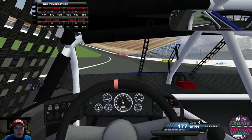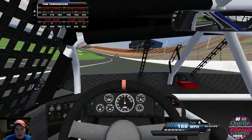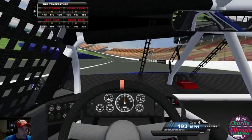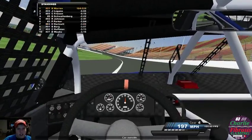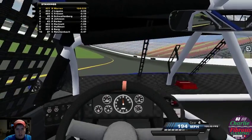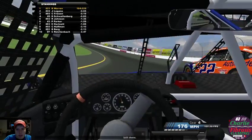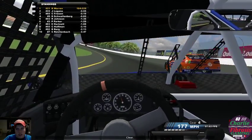Tire temps look good. I got Logano, and granted they're all AI controlled in this event. Carter Friesen is jumping to make some moves. Still there. Still there. Yep, there goes Logano. Clear.